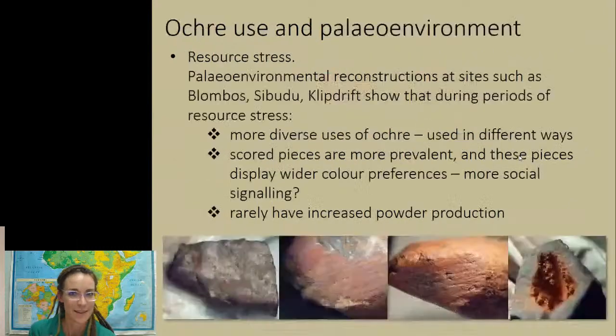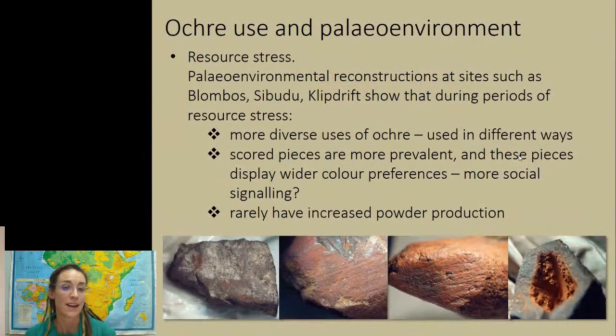Okay, and then ochre use and the paleo environment. I've touched on this a little as well. Some of the assemblages, such as Sibudu, Blombos and Klipdrift, have shown that when there are periods of resource stress, shown through changes in the faunal and botanical remains, ochre is used in a much more diverse range of ways. So you find it being processed by grinding it, by rubbing it and by scoring it as well. So perhaps using it for different applications. We don't really know, but we just know that they were processing it differently, and that there are more scored pieces.